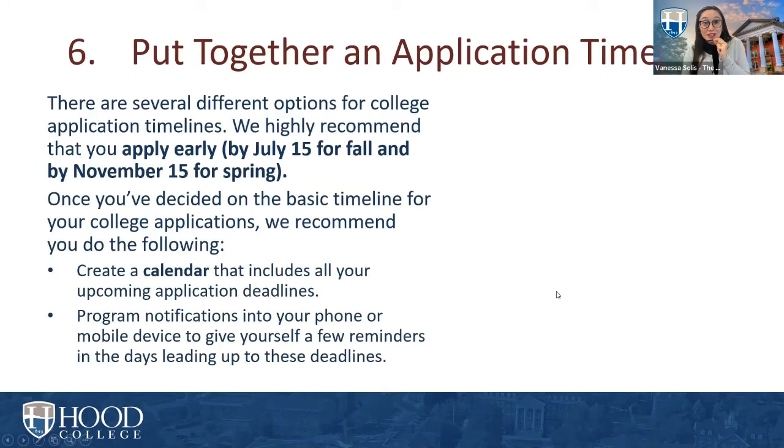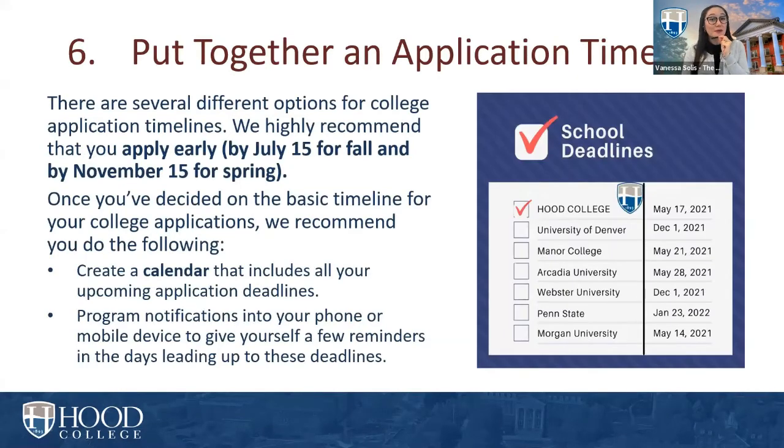Put together an application timeline. This is very important because you don't want to miss the due date or the deadline to submit your application. Most of the universities are going to have the spring semester, and the spring semester deadline probably was a couple of months ago, but for the fall, it's probably going to be December. So you may want to talk to the university and make sure you have all your documentation or your portfolio ready before the deadline.